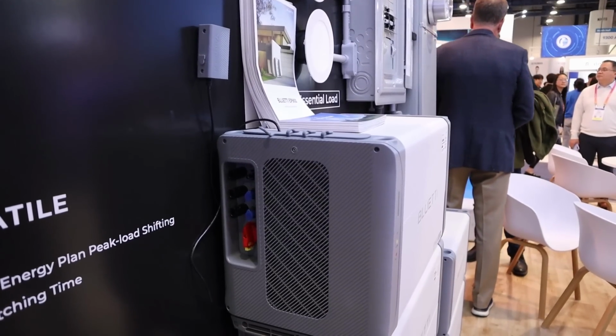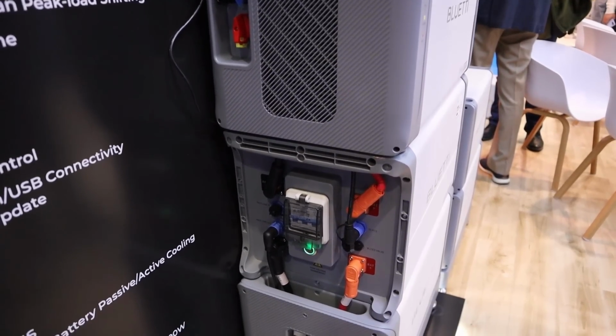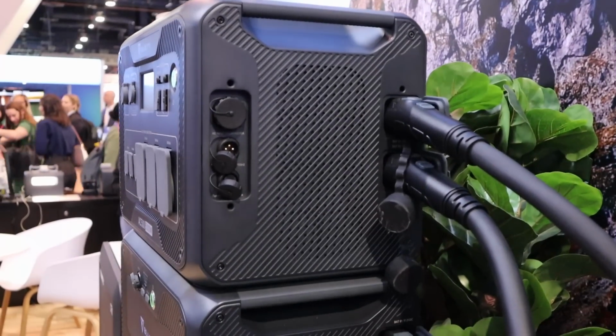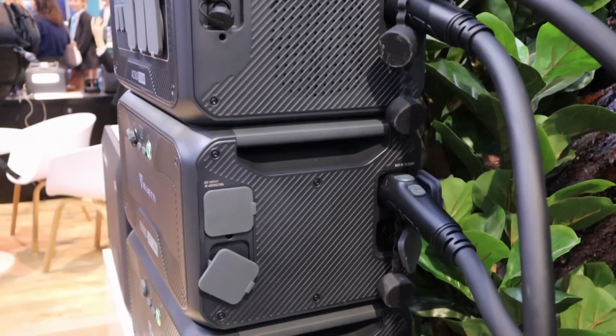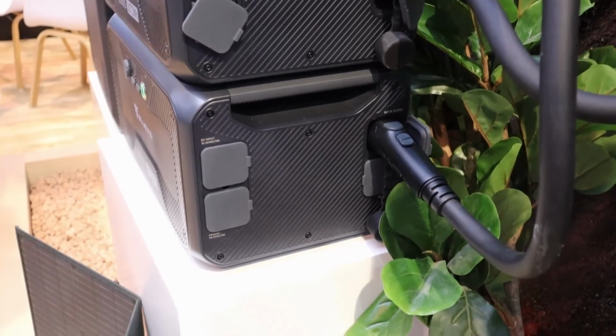Now, Bluetti has also updated the connections on this model so the batteries are stackable and the cables are actually hidden behind these side panels. This is a much better design than the AC500 and the AC300 models with their huge cables that take up a ton of extra space on the side of the unit.